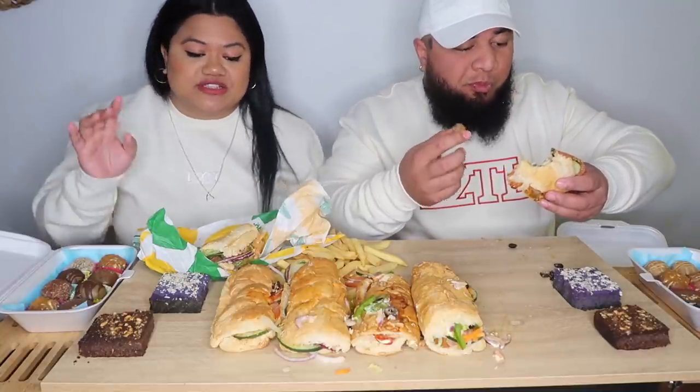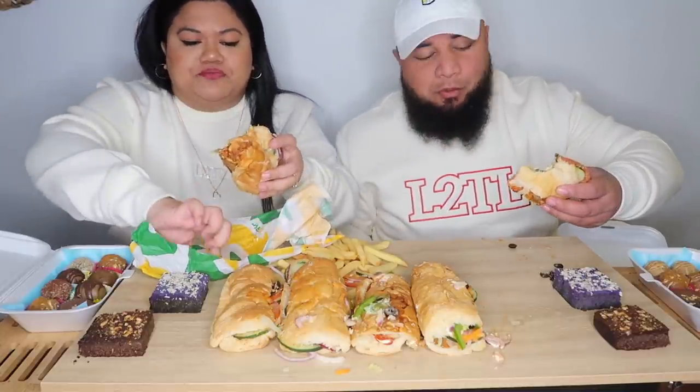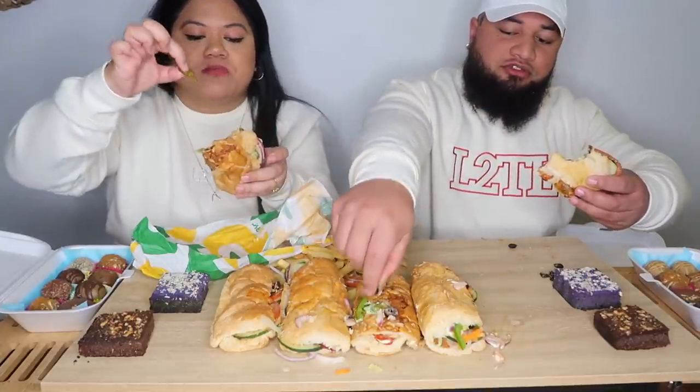You know what? I've never had jalapenos. I thought it would be spicy, but it's actually really good. Are jalapenos not spicy? Oh, no. I can't taste it. This is nice. I'm gonna put it on the top.